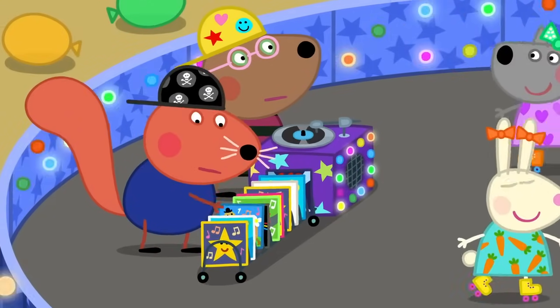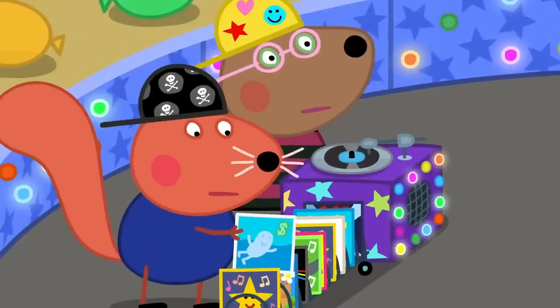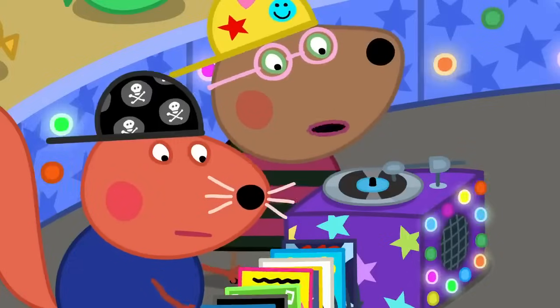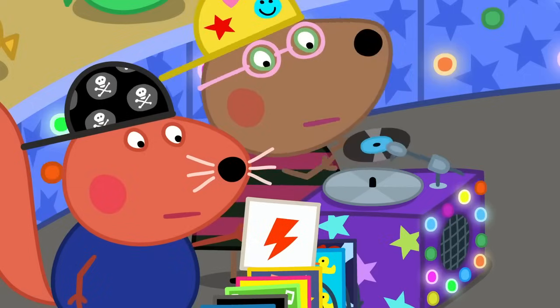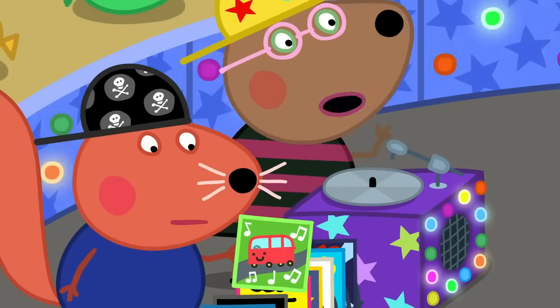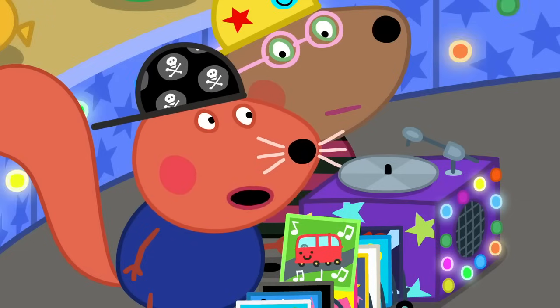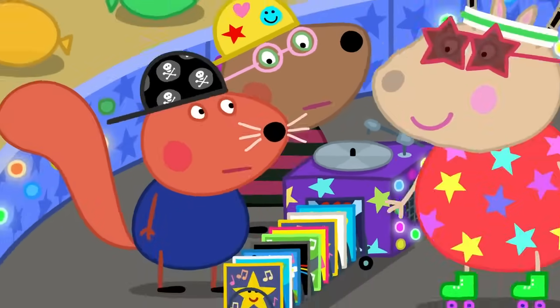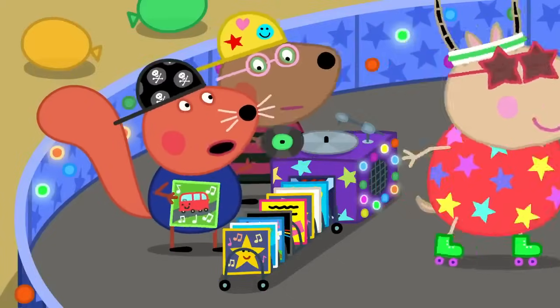Simon Squirrel and Belinda Bear are doing the music. They are big children. I wish we could play something grown up. Belinda Bear is nearly 10 years old. What should we play next? The wheels on the bus, please. Oh, I can't seem to find wheels on the bus. Look, there it is! Thank you, Madam Gazelle.